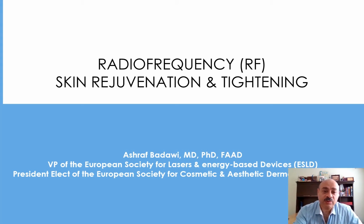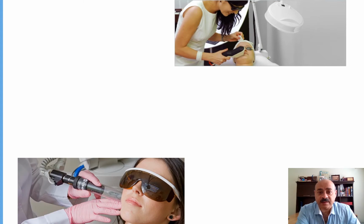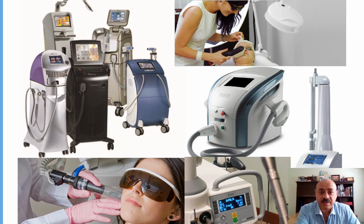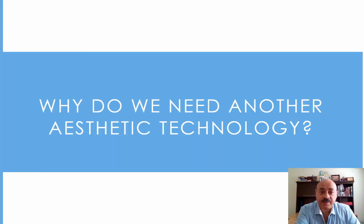So when we talk about radio frequency, skin rejuvenation and tightening, I think this is becoming a big demand. Everyone wants to have younger looking skin, younger looking face, and this is becoming a very popular demand in different clinics and med spas. If we look at the market, we are going to find that there are so many technologies which are used for skin rejuvenation and tightening of the skin. However, there are some demands which have not been met yet. So why do we need another aesthetic technology?